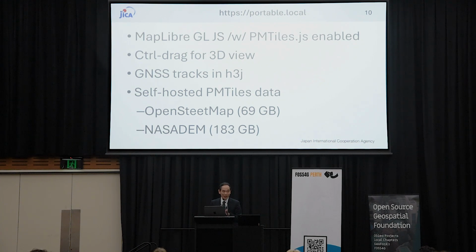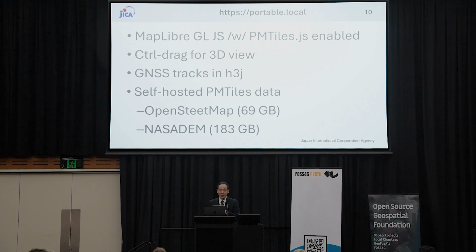And in addition, because it has a GNSS antenna, I have recorded my tracks in this town, and all the tracks are stored in H3J format. H3 is a hexagon-based tile system developed by Uber. And yes, you can see how I arrived here. So that is what I have.